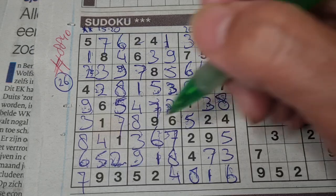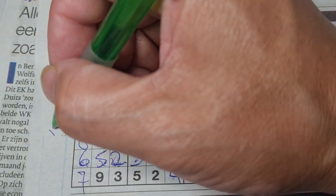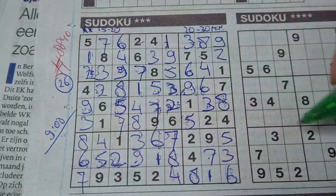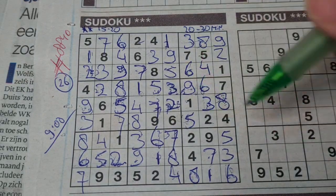Finished. 11 minutes. Minus 2 minutes. 9 minutes. Okay. Could be faster. But we solve it again.